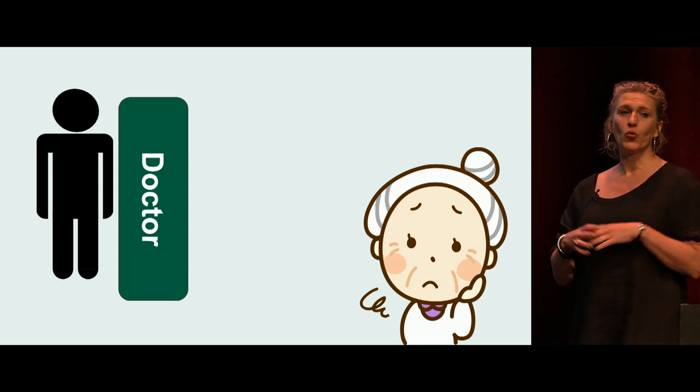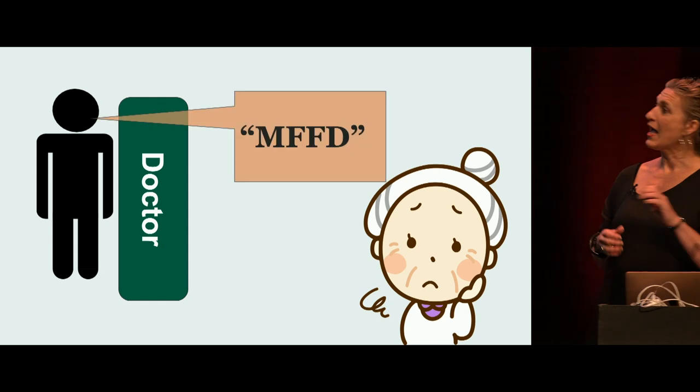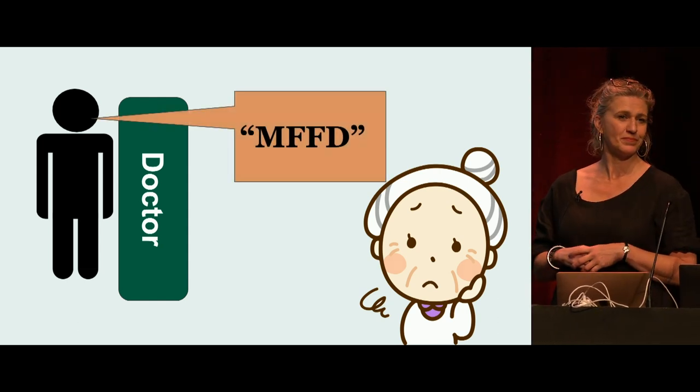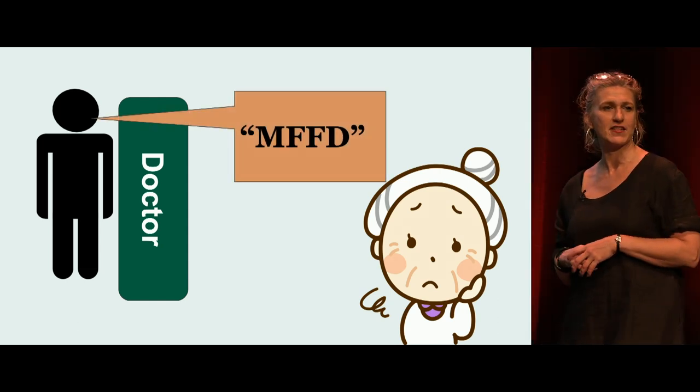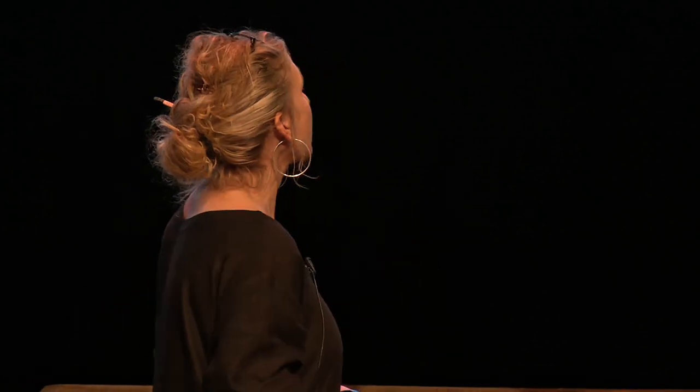And eventually, the doctor, who's responsible for all of the patients in A&E, declared her MFFD. Does anyone here know what MFFD stands for? Neither did I. So MFFD is what a doctor will write on a patient's notes to say that she does not need to be admitted into the hospital. If you see that, it means medically fit for discharge.